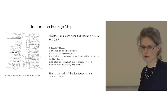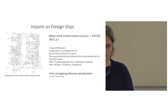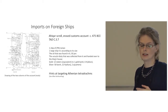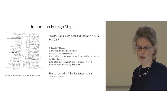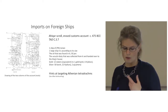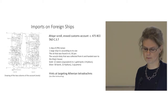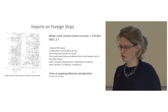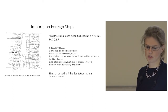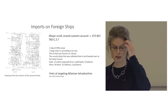Now, the only other document that we have is a customs account. It's Aramaic, and it dates from around 475 BCE. This is the only customs account that we have in antiquity, I believe. And it accounts for both Ionian ships and Levantine ships that come in. It's dated to year 11 of a Persian king, which on the basis of paleography and year numbers must be Xerxes I, so hence 475.